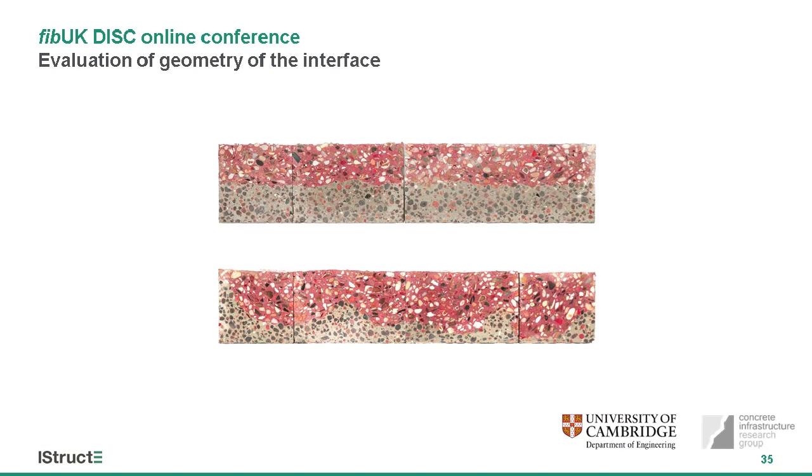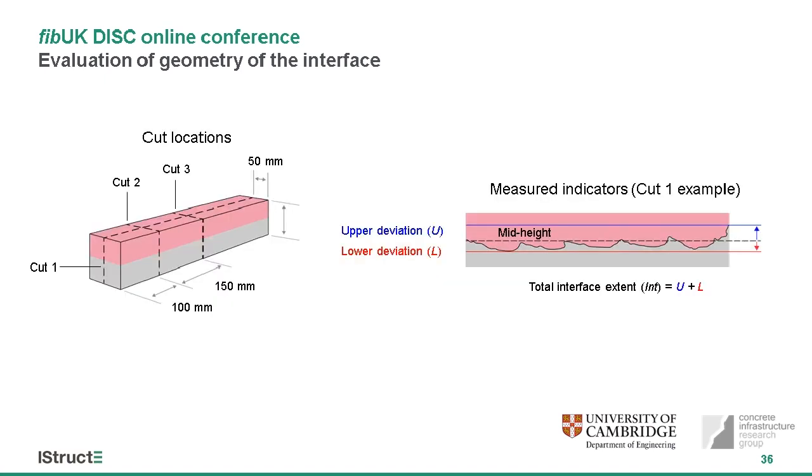As before, we cast these specimens and then we left them to harden, and then we would cut through them and look at what happened to the interface. Again, in this concrete, you see we've got both pinkish and gray colors defining the two different materials. We made some decisions about what indicators we'd use. In this case, we used a combination of the upper deviation plus the lower deviation to find what we call the maximum interface extent, which is a measure of how much there's been deviation from the mid-height. So in the subsequent plot, that's the measure that I will show.